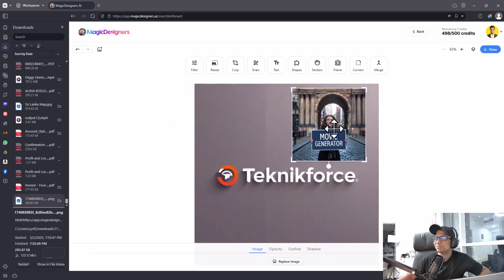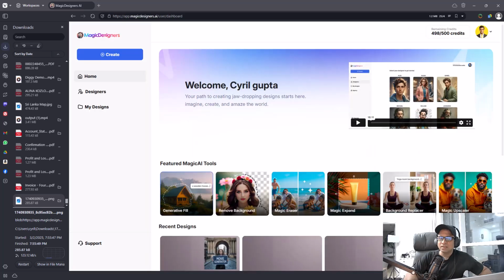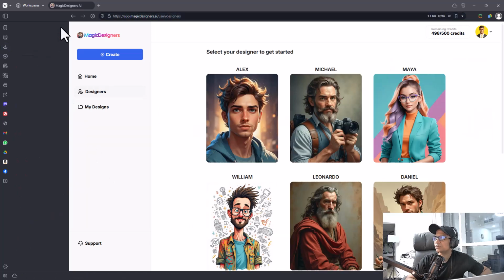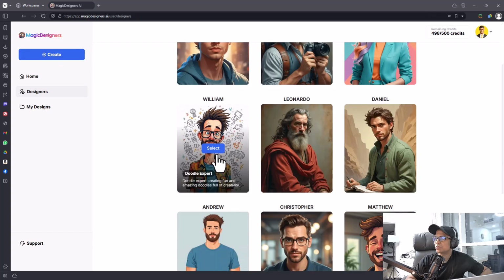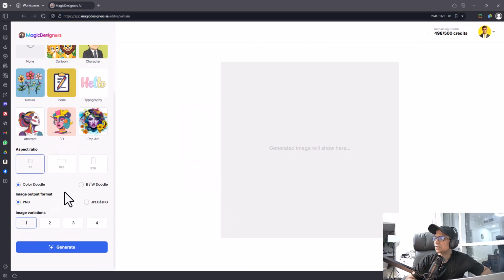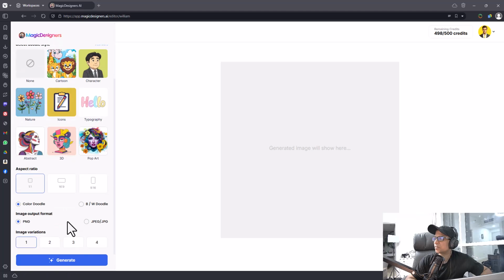Okay, meme generator, and click on done, and it will be saved again. All right, so next, go back to designers or create, whatever way you choose. And I think I want to talk to William now and ask them to do a doodle. So these are the kind of cartoons that William does. So you've got some examples right here.